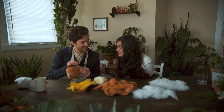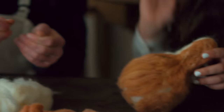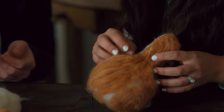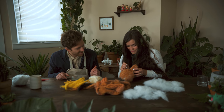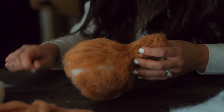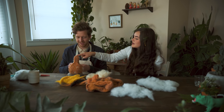Do you wanna try adding some? Okay, yeah. I mean, show me how. It's as simple as taking a tiny amount of wool, and you kind of roll it into a ball. And then I just stab it in there. All right, let's see. Perfect. Oh, so cute. Is that good? That's great. Okay, cool. Should I do one more? Yep. So we've got cute little eyes now, cute little freckles coming along, a little nose I'm sure is coming.